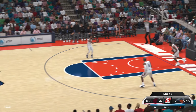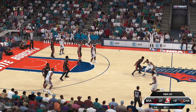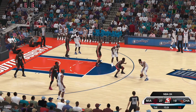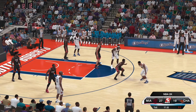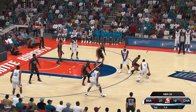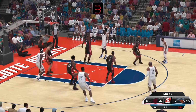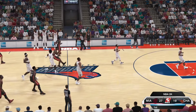6 for 8. 24 seconds left in the first. Augustine against Chalmers. Here's Augustine. He has 5. Brown with a screen on Chalmers. Just 5 on the clock. Here's Wallace. And a great job by the D contesting that shot and forcing the miss.